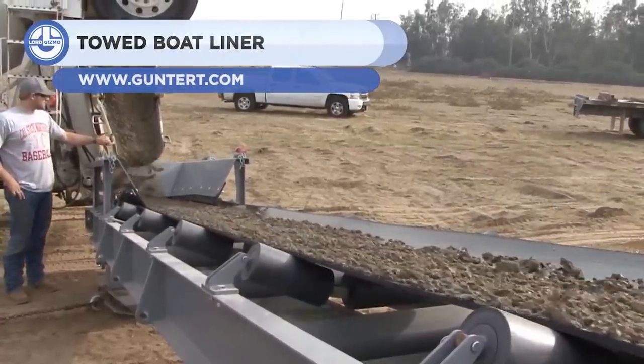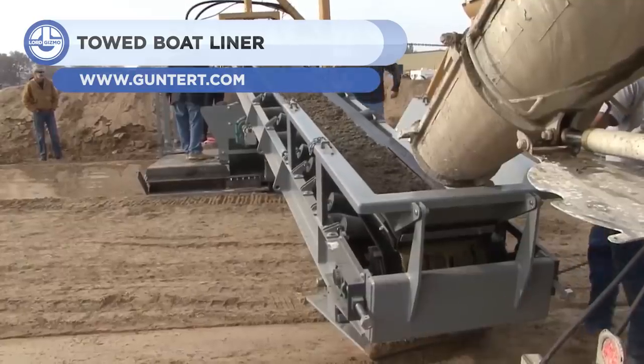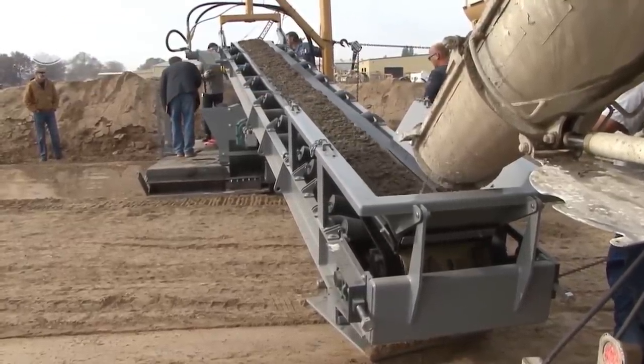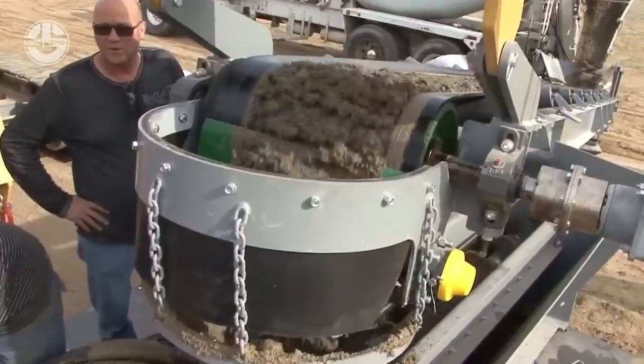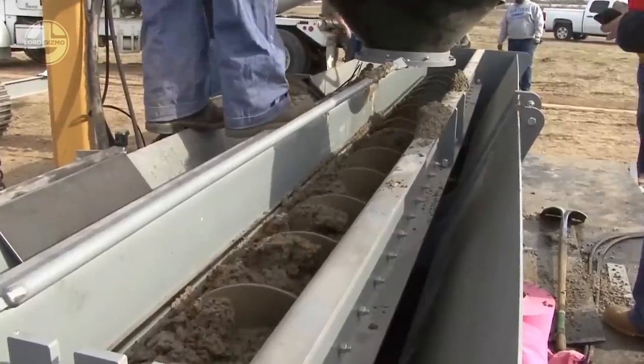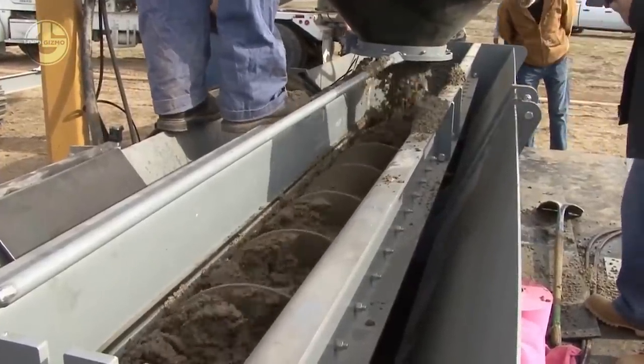First up, we have the towed boat liner. This is a concrete lining system that was developed for waterways. It is used over trimmed canals and trenches. The ready mixed concrete is fed from an auxiliary mixer via a conveyor system. The machine's augers further blend the concrete and spread it equally on the canal.